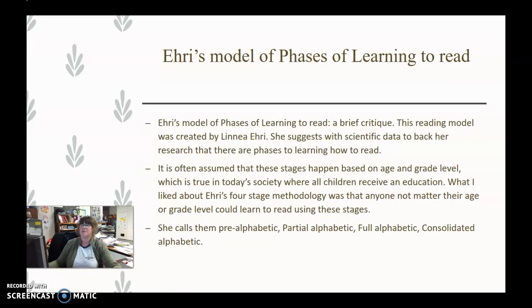So next, Ehri's model of phases of learning to read. In this model, a brief critique, this reading model was created by Linnea Ehri. She suggests, with scientific data to back her research, that there are phases to learning how to read. It is often assumed that these stages happen based on age and grade level, which is true in today's society where all children receive an education. What I liked about Ehri's four-stage methodology was that anyone, no matter what their age or grade level, could learn how to read using these stages. She called them pre-alphabetic, partial alphabetic, full alphabetic, and consolidated alphabetic.